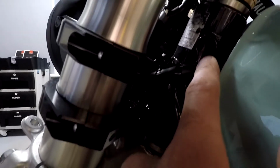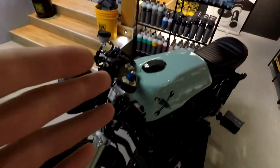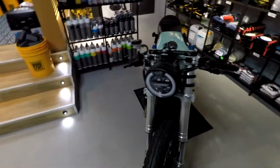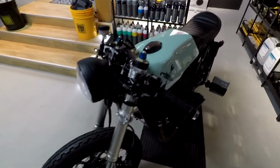As you see, there is no lock. The lock is not really needed anymore. No one is gonna steal it anyway. It's an indoor piece which he is keeping here on this little carpet as a display. But he's riding it on different occasions when the weather is pretty good.